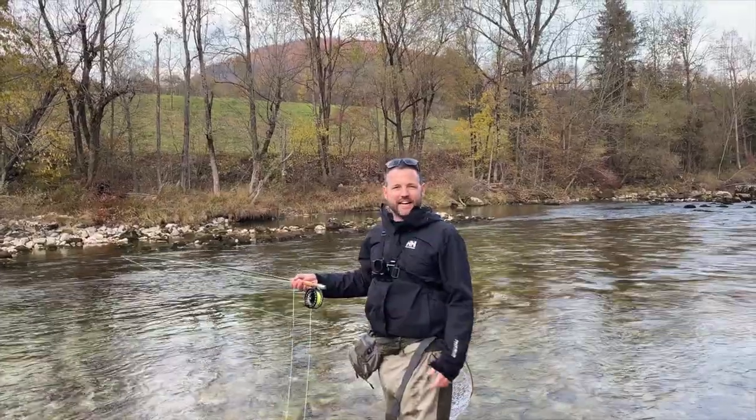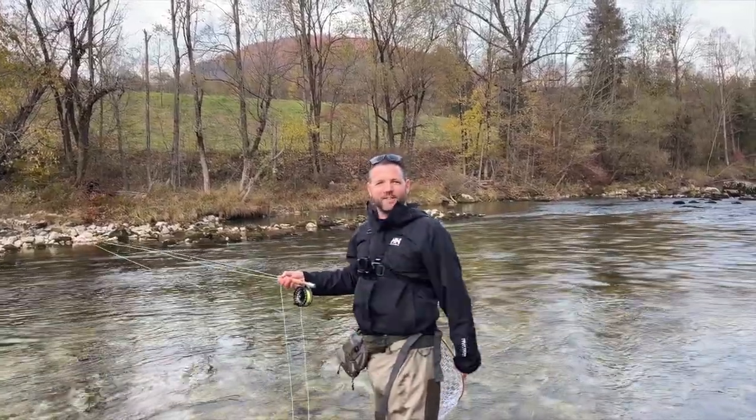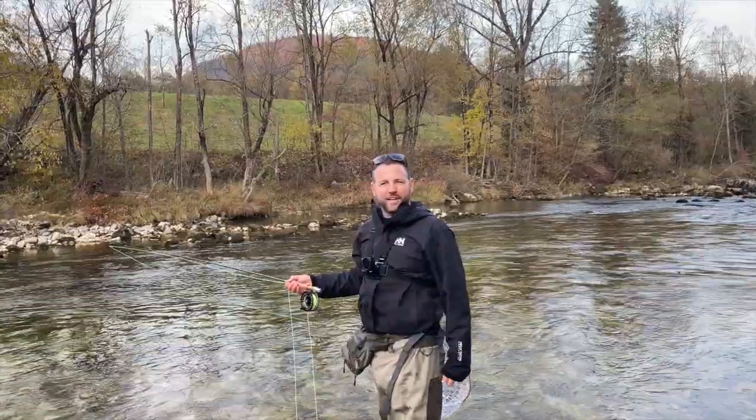And lastly, I'm wearing this, the Vixen Pack, my trusty Vixen Pack. Today I have my flies in there. I've been using it all the time. Perfect place to hold everything. With that out of the way, let's get back to fishing.